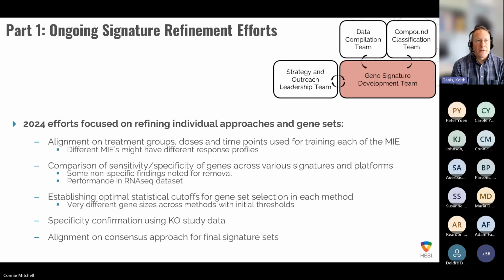Another thing is setting thresholds for signature identification. When you give out data and ask folks to come back with signatures, some groups come back with very short lists, some groups come back with very long lists. And so what's the optimal size for each MIE? That's something we're working through. Obviously, adding on the knockout data now that that data is rolling out, that'll add into our specificity analysis and sensitivity analysis, of course. And then with all the above, hopefully within the next several months, if I'm optimistic, we can align on a consensus approach, final gene sets, and then finish up the manuscript that I mentioned is being drafted.